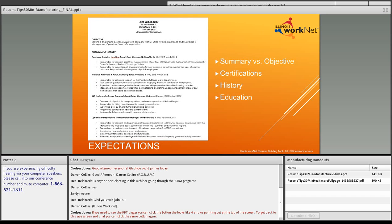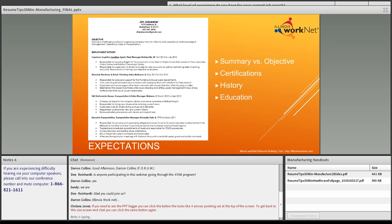That's great advice. So let's talk just a moment about the difference between a summary versus an objective. On a couple of our other recordings, the people suggested to people that we should have summaries on our resumes rather than objectives, because obviously an objective is you want a new job. But what do you prefer to see as a manufacturing recruiter, summary or an objective?